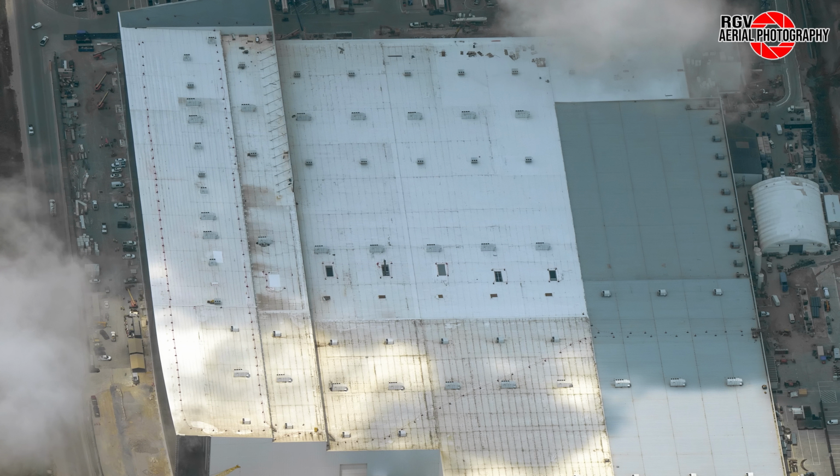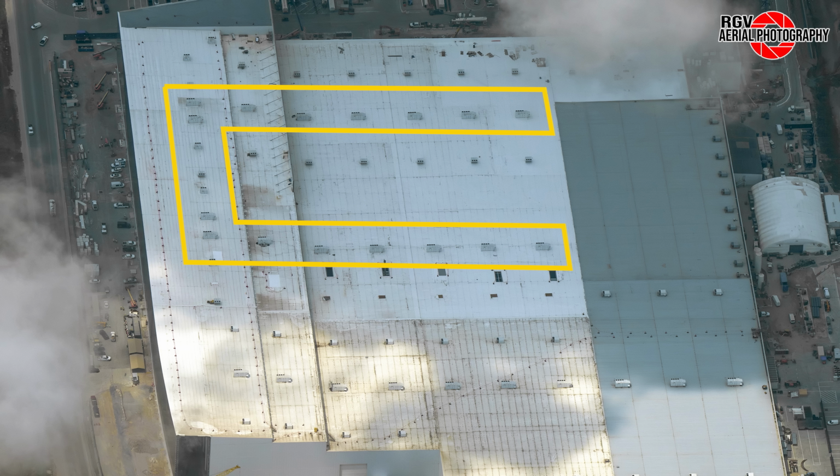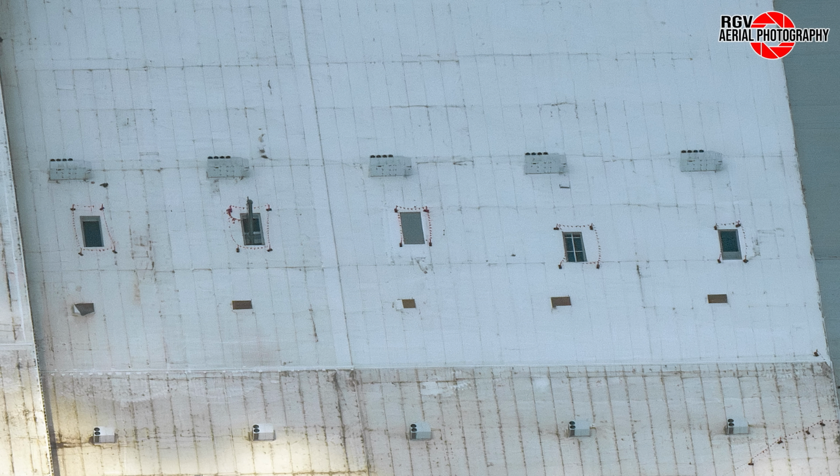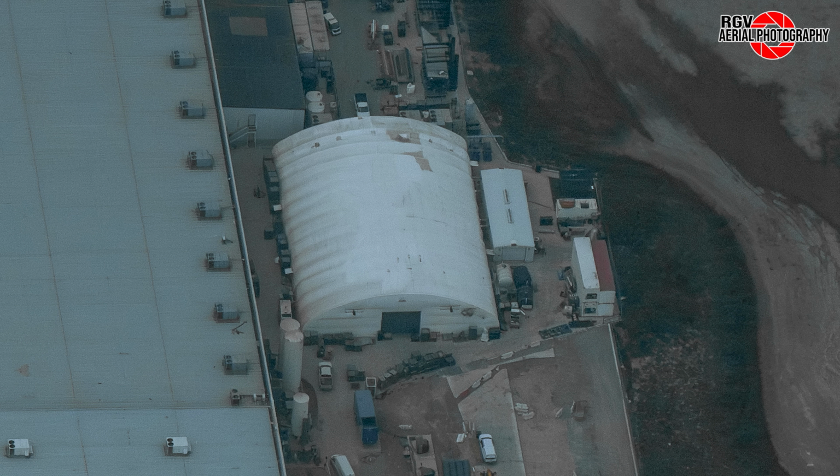Moving on to the Star Factory, HVAC installation has been all but completed. This line of holes in the roof have been left unclad for bridge crane installation, and we can see a crane sticking through one of them at the time of the flyover. Since last week, SpaceX has mostly finished painting Tent 4.